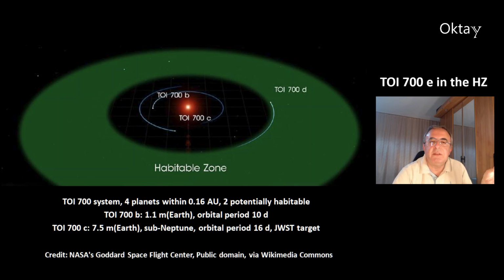Closest planet is TOI 700b. It has 1.1 Earth masses and orbital period of 10 days. The TOI 700c is the second planet. It is the most massive planet in the system. That's 7.5 Earth masses. It's a sub-Neptune. It's an orbital period of 16 days. And it's a very good target for future research with the James Webb Space Telescope.